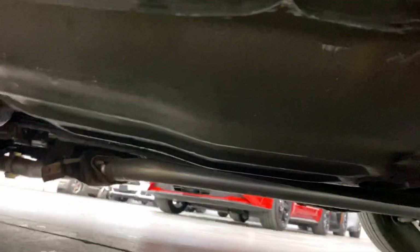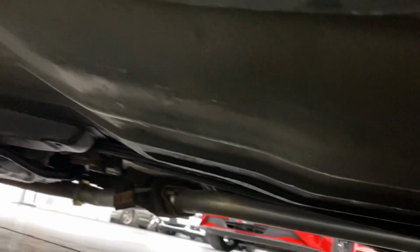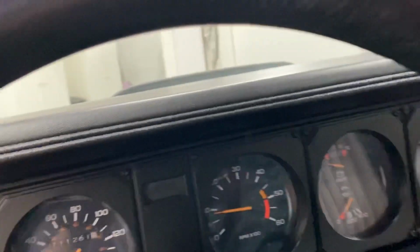And we'll just show you from underneath. So you can see solid floorboards. The exhaust is not rotted. It's in great shape. Looks new. So just so you have a shot of underneath. And just hop in here, have a look in the door frame, nice and clean. And let's get in and fire this one up.